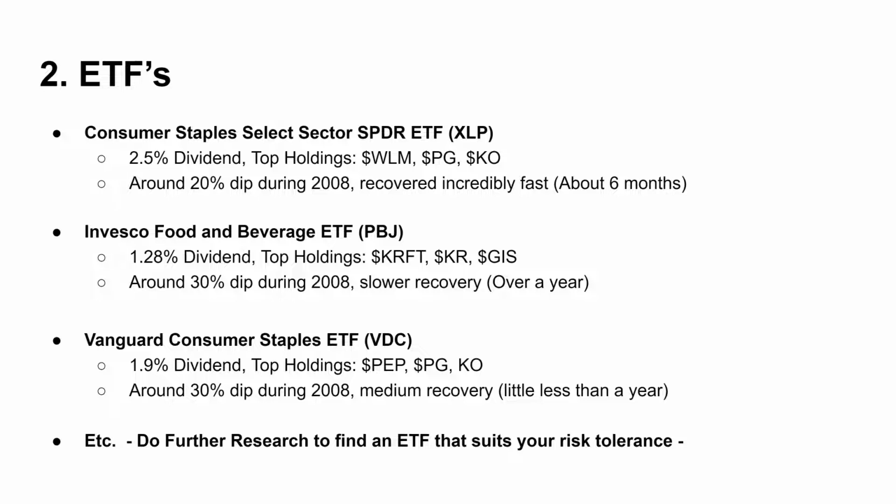Invesco Food and Beverage ETF, you have a 1.28% dividend. Its top holdings are Kraft, and it took around a 30% dip during 2008. However, its recovery was slower, taking a little over a year to recover from that dip. And the Vanguard Consumer Staples ETF. Vanguard has lots of ETFs that are pretty good and fairly recession resistant. You just have to do a little research on your own there.